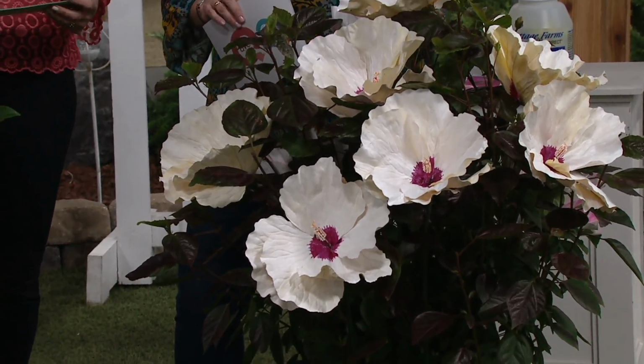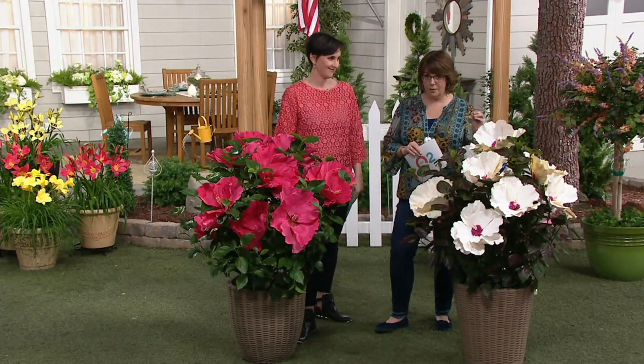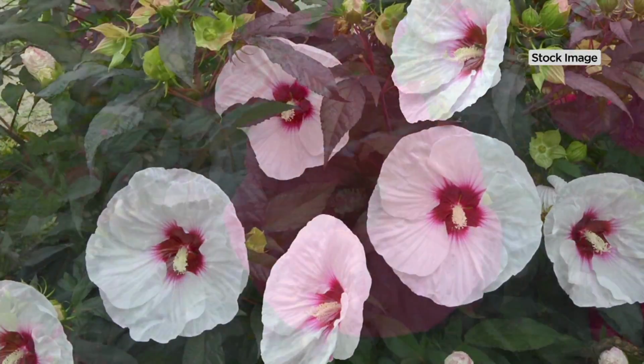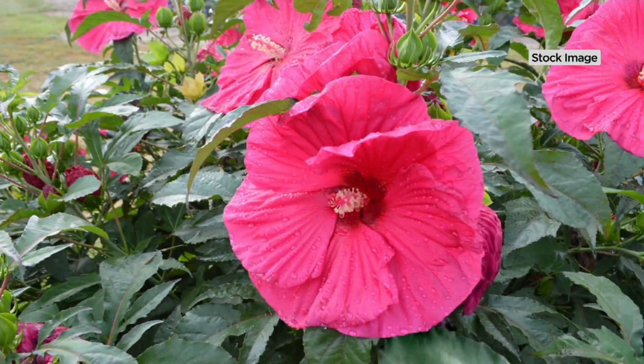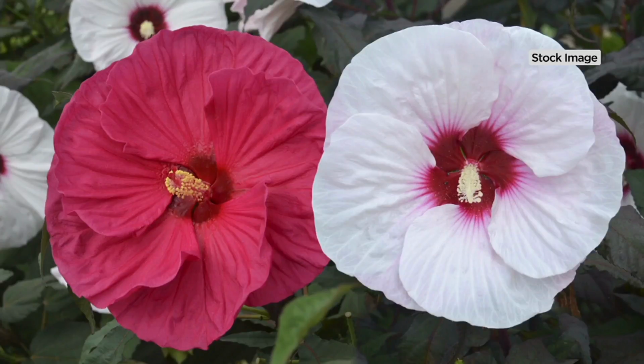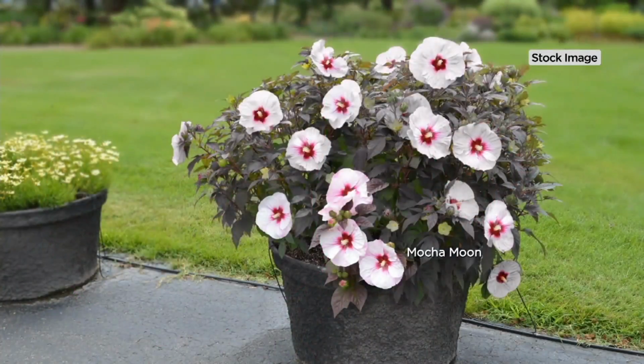Again, this is hardy hibiscus. This is not tropical. This is not, I'm going to enjoy it this summer and then I've got to buy it again next year. This is an investment in your home. I talk about that a lot. And here's what I love. When you find perennials that really work and really give you the look you love, you did the work one time. And then you just get to sit back and enjoy the blooms season after season after season.